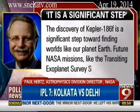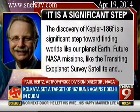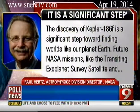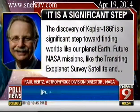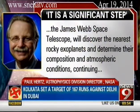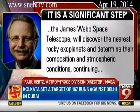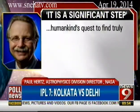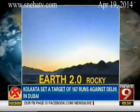The discovery of Kepler 186f is a significant step towards finding worlds like our planet Earth. Future NASA missions, like the Transiting Exoplanet Survey Satellite and the James Webb Space Telescope, will discover the nearest rocky exoplanets and determine their composition and atmospheric conditions, continuing humankind's quest to find truly Earth-like worlds.